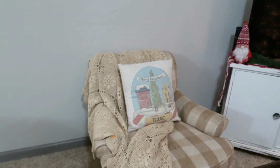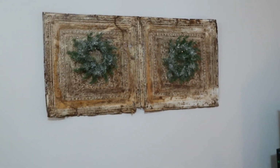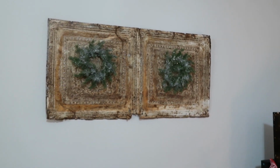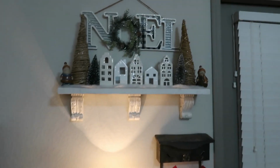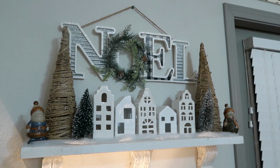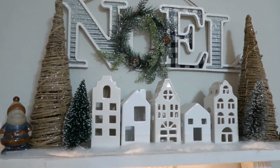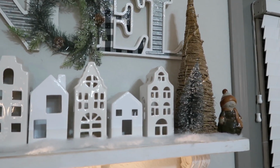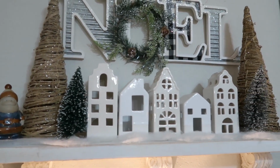And over here, I thrifted that. I love this piece. It's like a ceiling tile, and I just added some wreaths to it to add a little bit of festivity to that space. I have this shelf that I got at an antique store, and this Noel sign is from Hobby Lobby. And then I have a Modern Village. All of these I thrifted, minus these guys right here.